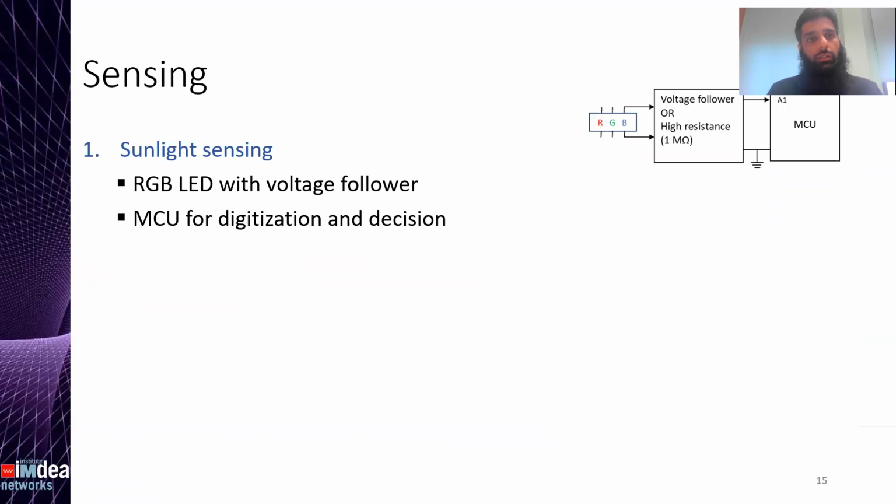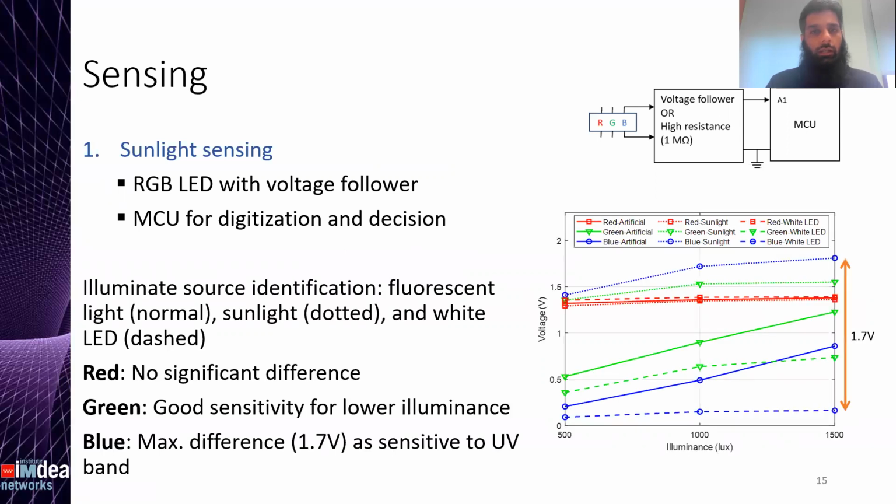So we extended this work to sensing applications, which provide very low-cost sensing solutions. We can use an RGB LED with a voltage follower and some microcontroller for analog to digital conversion. And we tested how we can identify different sources. We tested with fluorescent light, sunlight, and white LED.